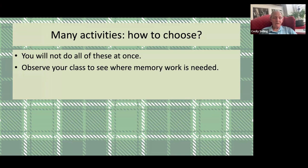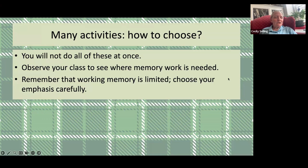And again, as we say to candidates in class, you need to observe. You have to see what your class is doing. Where does the memory break down? And then you can choose which kind of system. You can also make these up yourself. Many of these I've just made up because it seemed the right thing to do at the right time. I don't have the corner on ways to help remember dances. And do remember that working memory is limited. So choose what you emphasize carefully.